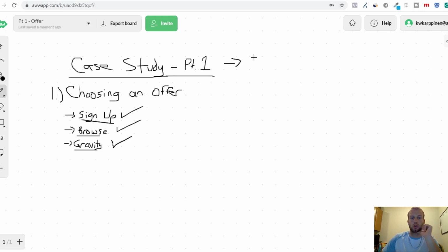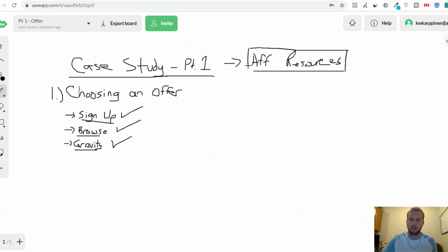So part 2 is going to be going over the affiliate resources. One of the best things about ClickBank compared to other networks is that most of the top performing products on ClickBank have affiliate resources pages where you can use images or videos for your ads. Let's say you're running a Facebook advertising campaign, you can use pictures, videos. They give you good ad text. If you're running a pay-per-click campaign with Google Ads or Bing Ads, they usually have keyword lists for you and all that good stuff. So using the affiliate resources tab with ClickBank is a very, very important thing to do, and we will be going over that in part 2 of this case study training.